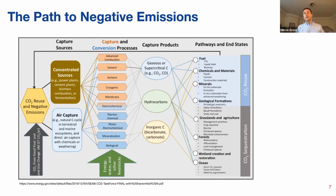Two sources, concentrated or air captures, many capture and conversion processes, all of those that you see here: advanced combustion, solvent, sorbent, cryogenic. Those are all excellent research topics, and everybody that is remotely concerned with climate change should take a look at what those solutions can be. Then we have the CO2 capture product, so either supercritical or gas phase CO2, solid hydrocarbons, inorganic carbon. And then we have pathways and end states. So that means we have possible ways we can either use or dispose of CO2.